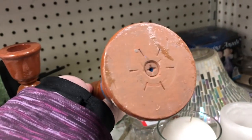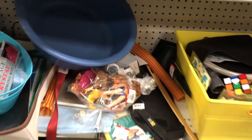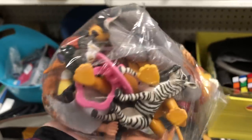And one of them had one of those fake light up candles in the top, so I assume you can use them for regular candles. I don't know. I don't think they came that way. I just think someone had stuck one in there, but it was super cute. I liked the way that looked.